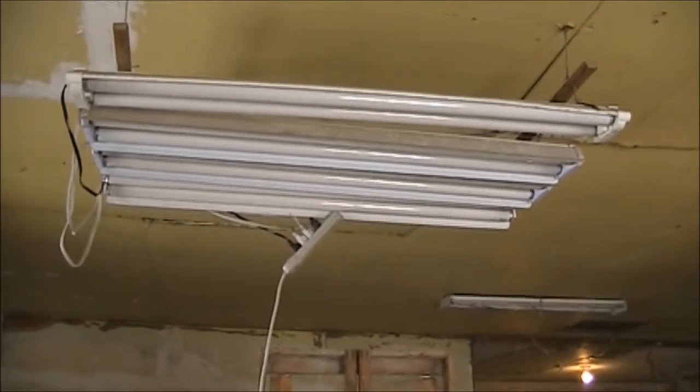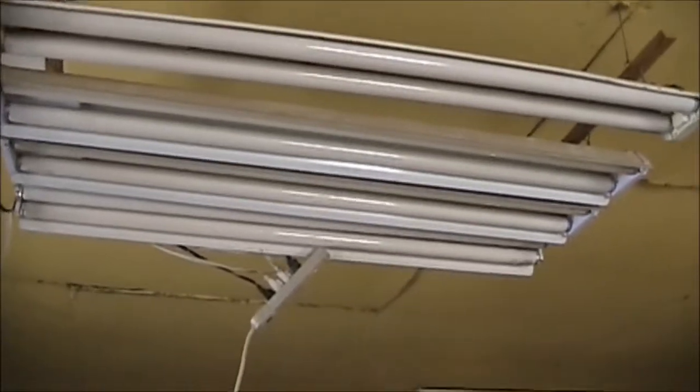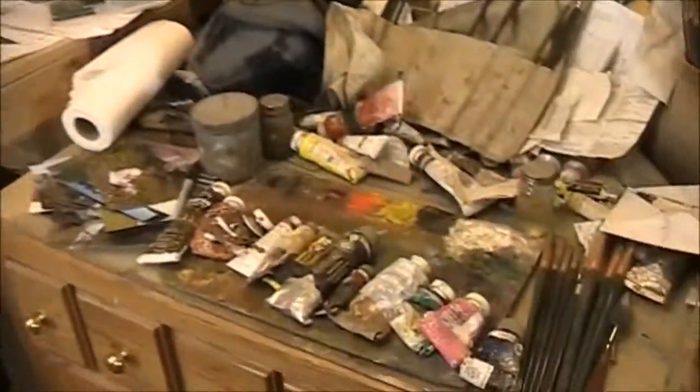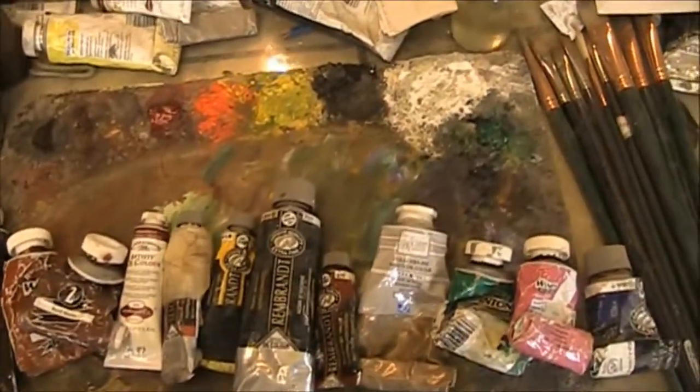I've got my lights up there. A bank of eight fluorescent light tubes. Turn them on for you real quick. You can see that they're there, we go. All of them are just different colors. Some of them are like kitchen and bath. Some are plant grow lights. Gives me a nice bright, nice white light, full spectrum.